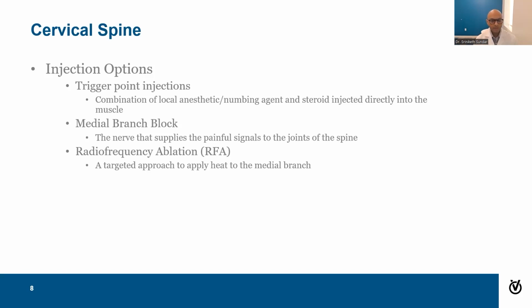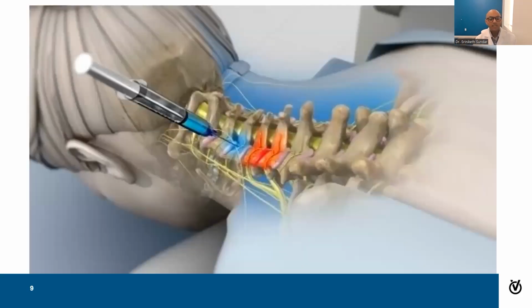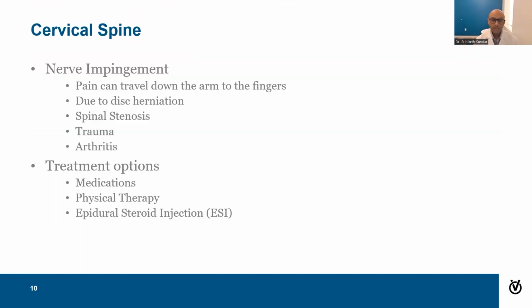It's still a targeted approach and very similar to blocking the nerve, but there are some special nuances that go into that as well. This is just an illustration showing what that looks like, obviously in a more three-dimensional setting. We're not going into the spine itself, but medication is injected along the bony cage of the spine. And sometimes you have nerve impingement in the neck, so it's not always just arthritis.